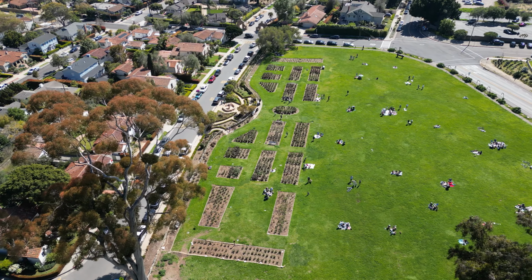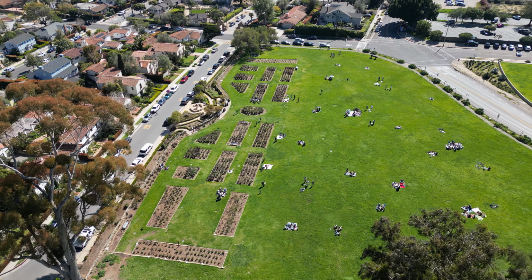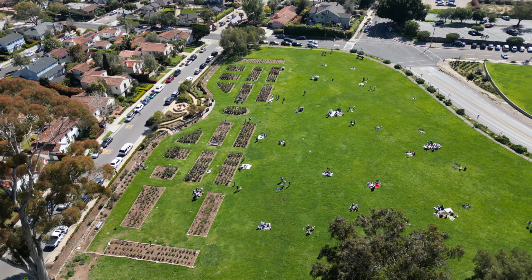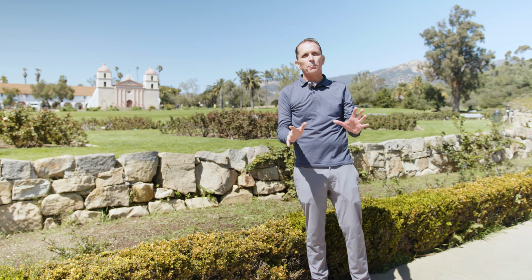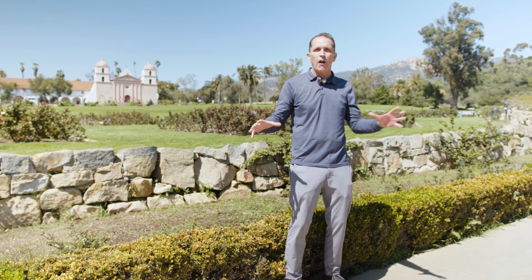The roses are about to bloom. You could always tour the Mission. It's a cool historic site, and there's a lot of relics around this area here. You can see the old reservoir and one of my favorite parks in town, just down the street over there, Rocky Nook Park. So this is all very close to the Riviera.